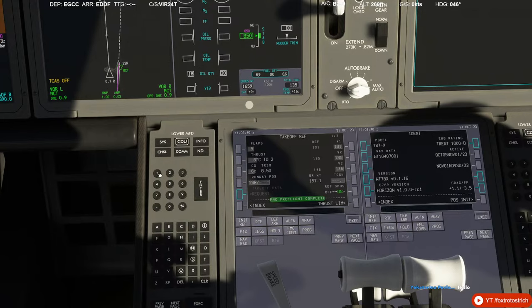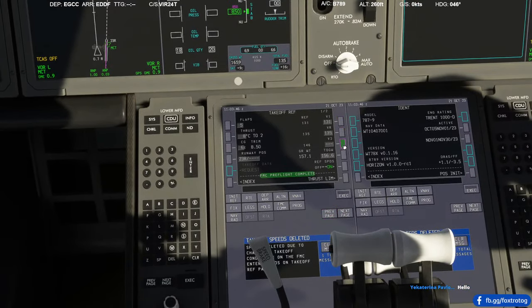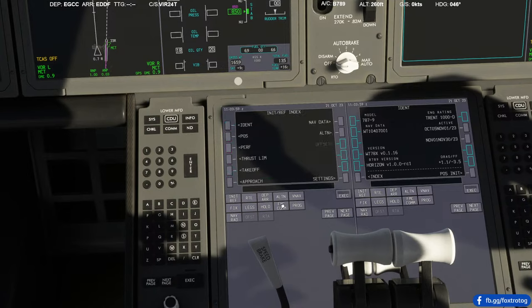156.6. Let's get that in. 156.6. Speed's deleted. Yeah, get them in. Clear that. Okay, happy. So that's all set. Takeoff set. Just have a look at everything. VNAV as well.